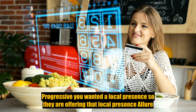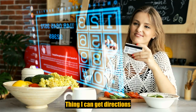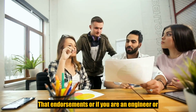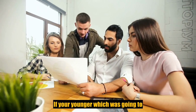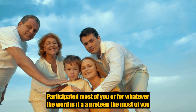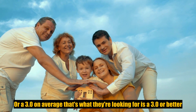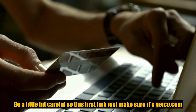Okay, let's go through the last two. Progressive, if you wanted a local presence, so they are offering that local presence, so I can get directions to this agent. They also ask your location, whether you own or rent the home, have any special endorsements, or if you are an engineer or a CPA or anything that helps. If you're younger, which will pertain to most of you, that piece is going to be more so like grades. So if you're a good student, if you get a B or a 3.0 on average, that's what they're looking for. Okay, they brought us there, thank you Google, but let's just type in Geico.